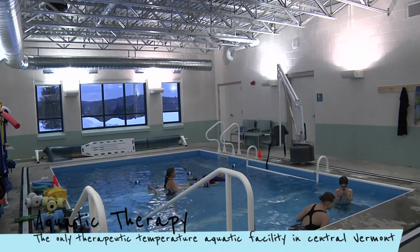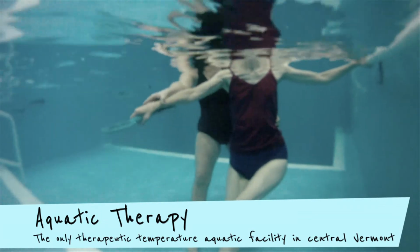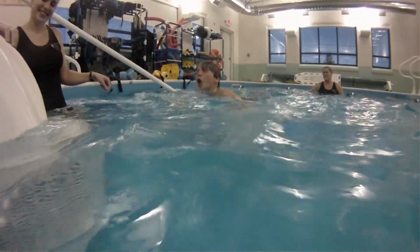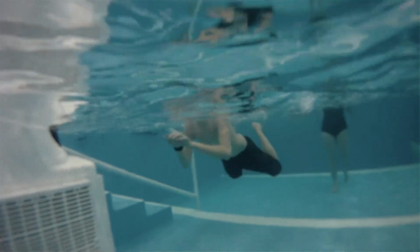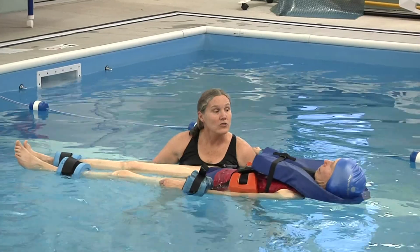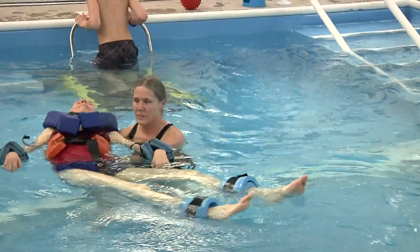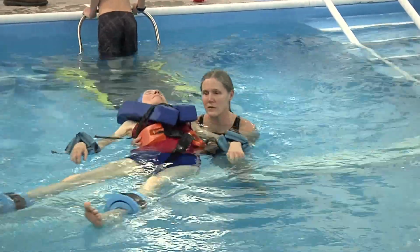We're the only warm water therapeutic pool in central Vermont. So it's 92 to 94 degrees for the therapeutic healing and the pain management. Helps with some of our occupational injuries. Also, we have pediatrics that are seen in the pool, geriatrics, sports injuries where we can swim against resistance or get on a treadmill in the water. And where they have the skilled therapist to work them through movements and activities that they may not have been doing for some time. People love the pool. People feel great when they get out.